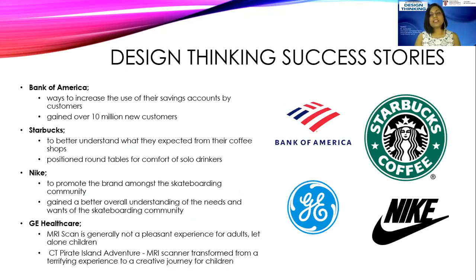Before I tell you what design thinking is, I'm going to share some design thinking success stories. Many big corporations have used design thinking and have gained success. I'm going to share four. The first one is Bank of America, which used design thinking to increase the number of customers using their savings account. Through the process, they learned that customers like to save, however, they did not know how to save. So Bank of America came up with a way where customers can save more efficiently, and they gained over 10 million new customers.